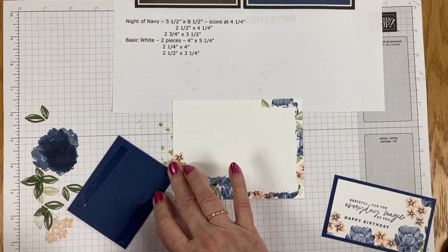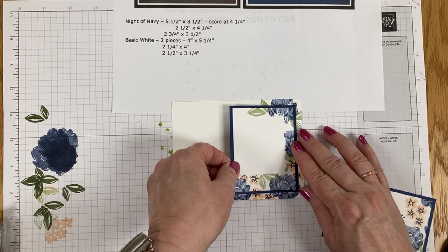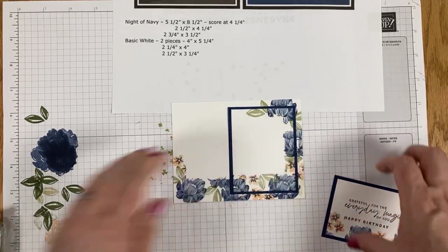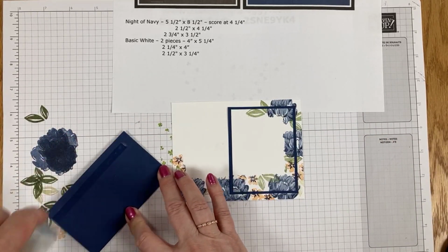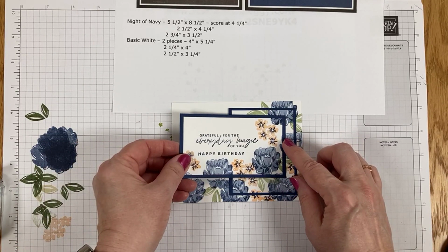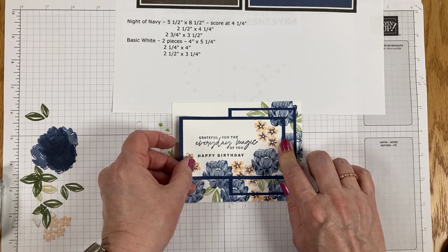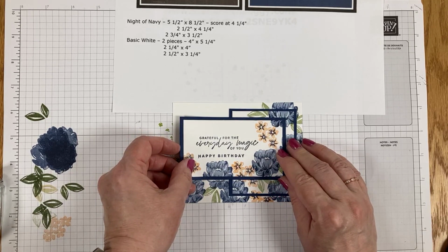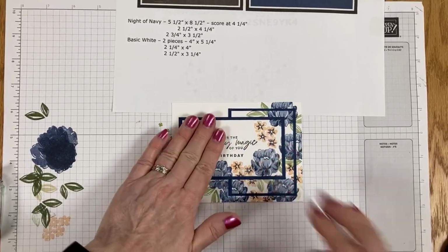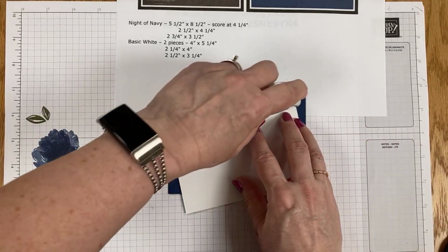So I'm not using dimensionals at all on this card. I know that's hard to believe. Okay. And then we're just going to line that up, and then we're going to put this greeting over the top of that. And again, we're just going to go over to the corner. We need to bring it down just a little bit. Aw, thanks, Jackie. Okay, like that. All right, and then we're just going to put it on our card base.